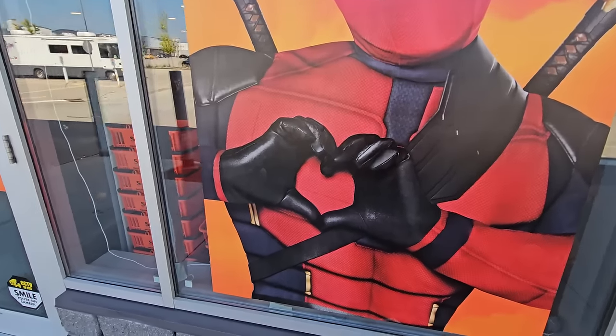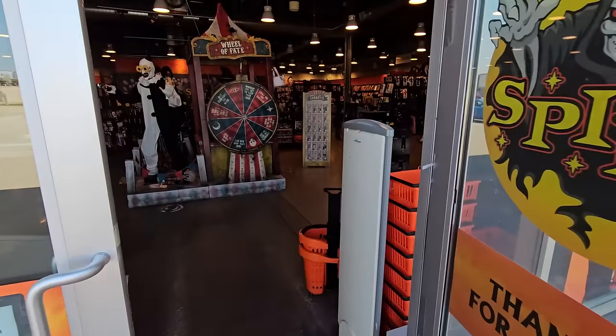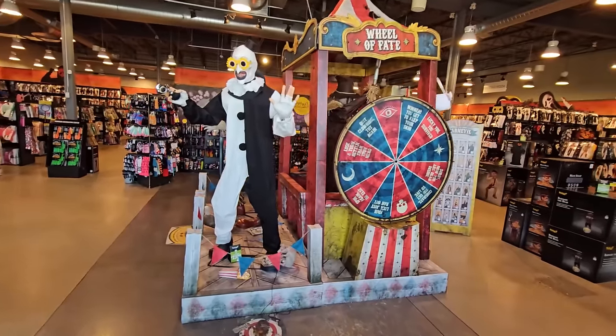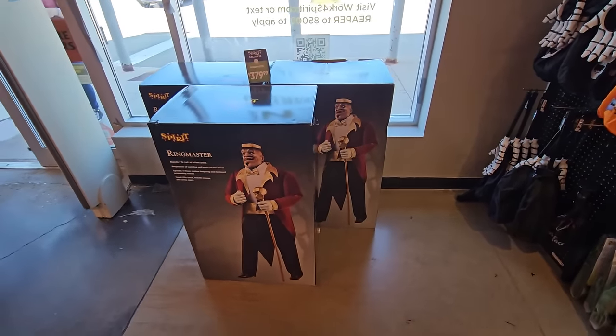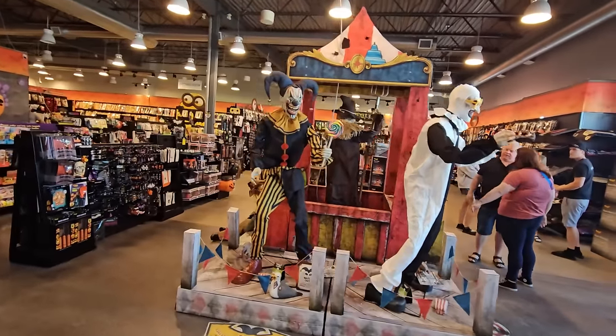Why, yes, I do love Spirit. All right. Whoa, locked. I was going to be so bummed out if they weren't even open. All right, we got a little different setup in this store here, but look at this. We've got tons of animatronics for sale on the floor. Let's go ahead and just look at these first. We got three Ringmasters right here up in the front. We'll come back around to these guys.